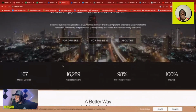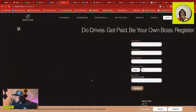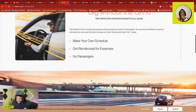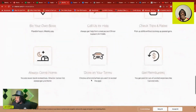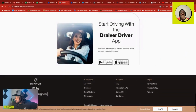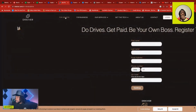Same way you pick up vehicles, but this one does a lot more larger equipment. Instead of just doing small rental cars and vans, you may be doing box trucks, large Penske box trucks, U-Haul trucks, even down to small cars and things of that nature. So same deal. Don't need a car, start driving. If you need a car, you can use them to get a car picked up, but go ahead and sign up for this one as well.